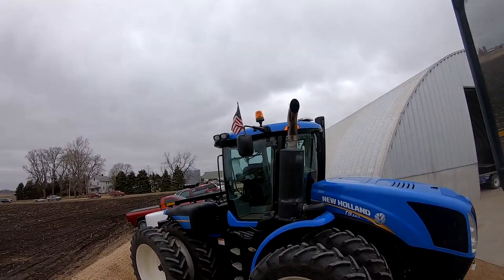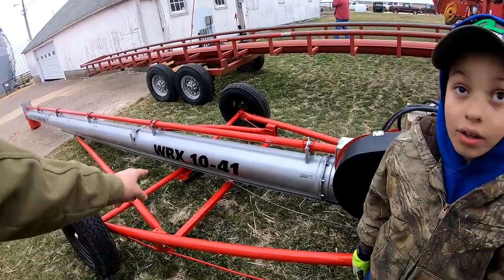$5,000. Pat just bought some. Oh, I love that chrome stack. Everything here has chrome stacks, even the New Holland. Is this auger supposed to look like this? No. And stay tuned to the end for the auction results of the entire auction.